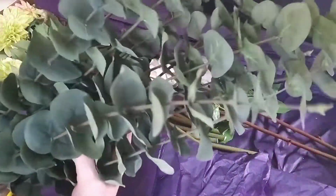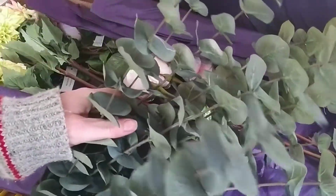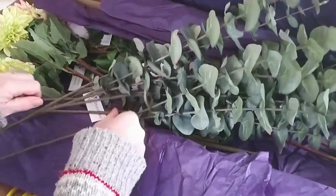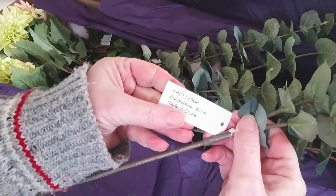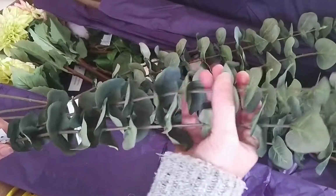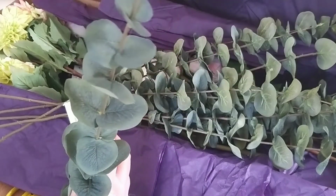And next out of the box are these lovely long stems of Eucalyptus. They've got some beautiful veining on the top surface of the leaves, but they do look ever so slightly plasticky when you see the back side of the leaf. But of course, when you've got these arranged in a vase, you won't be seeing the underside. It'll be the top surface that you'll be able to look at. And these stems here are 95 centimetres long. So again, just being mindful of how long the stems are.